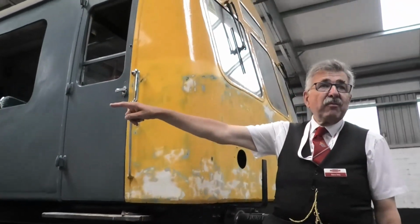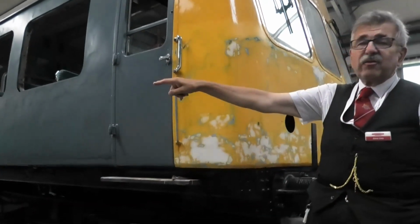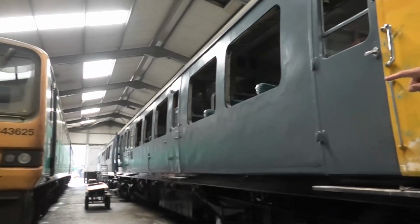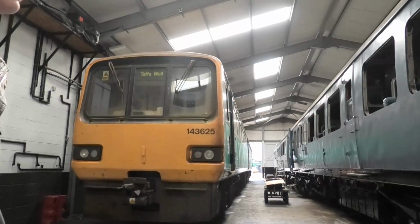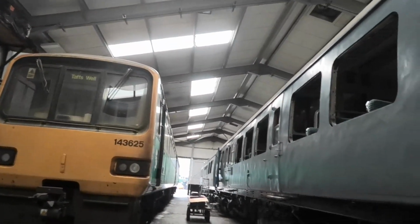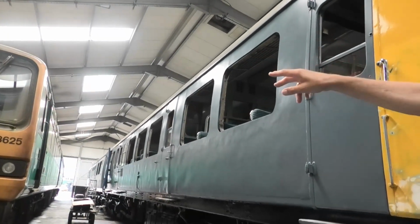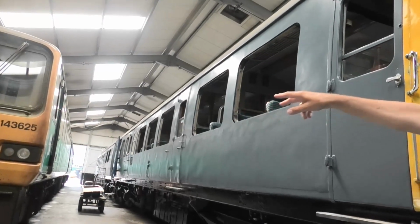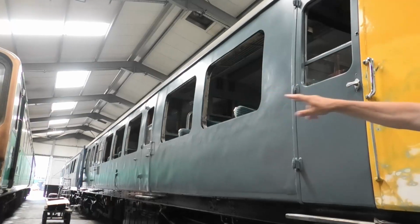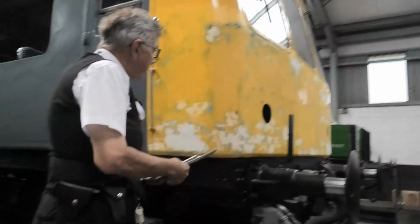The 143 and the 144, they're totally different in terms of how you drive them and also how you work them as a guard. So you might be fully qualified and passed out to work as a driver or a guard on these, but to work on that you need to have a conversion course, for want of a better term. So until we train everybody up on those, we are limited to how many staff we've got who can work it, whereas these, we've got quite a pool of staff who can work them.